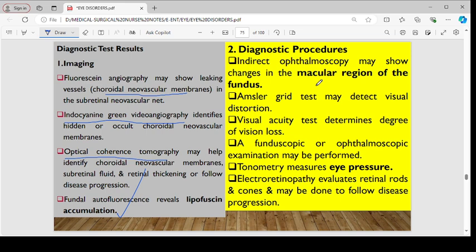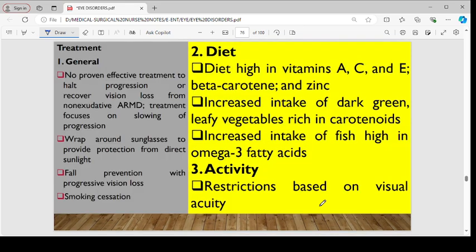What about the other procedures? We could do indirect ophthalmoscopy, which may show changes in the macular region of the fundus, or the Amsler grid test, which may show visual distortion. The visual acuity test will determine the degree of vision loss, while the fundoscopic or ophthalmic examination may be performed where tonometry will measure the eye pressure, the intraocular pressure. The electroretinogram will evaluate retinal rods and cones and may be done just to follow disease progression.